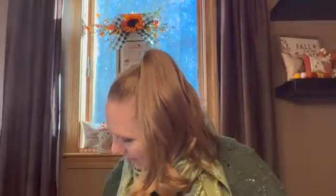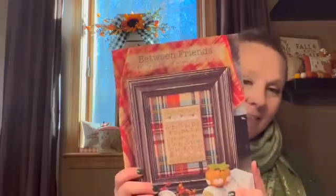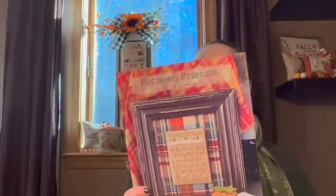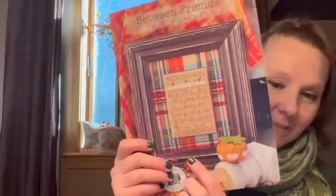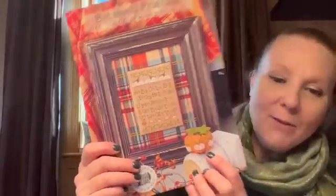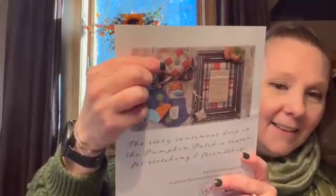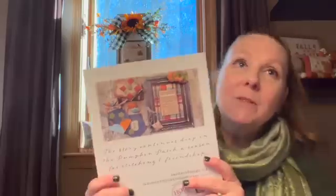I also, before Stitch New England, was obsessed and purchased this. I really want to stitch this pumpkin right here. Wrong way, Stephanie. Right here. That pumpkin, as soon as I saw it, I was like, yes, that's for me. And then on the back, I was like, no way. Here is this one. That's what she's been showing.